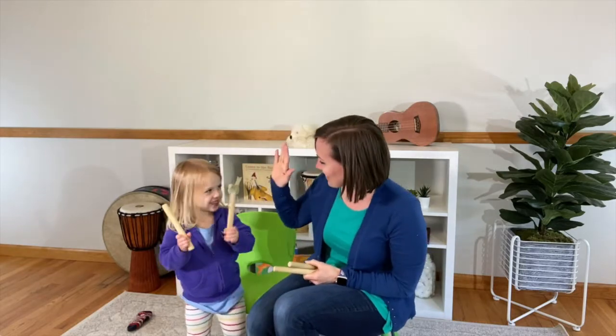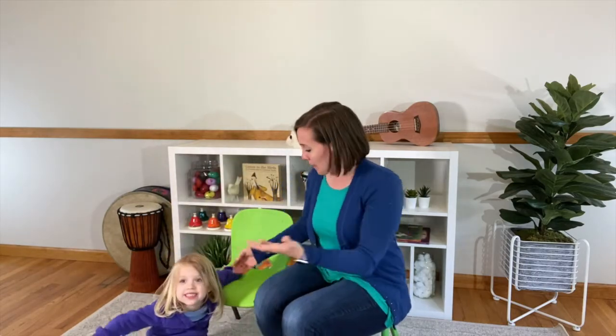Good job! We're practicing that steady beat together. So there's lots of fun ways that you can practice steady beat. And a lot of these children's songs, most of them have just a really great steady beat. So work on steady beat in just new and kind of fun ways. All right, that was the first song. The second song we're going to do is The Grand Old Duke of York. And this one might not be quite as familiar, but it is a really fun one.